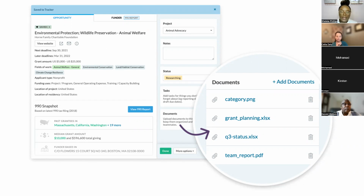So stress-free. But I also love the fact that when you go into the platform, what you'll see on, I believe it's the left side, is that you can have an organizational document library to find things, even if you don't have a particular RFP that you're going to pursue. So Instrumentl is the best tool, y'all, for a lot of different functions in our day-to-day roles. Next slide.